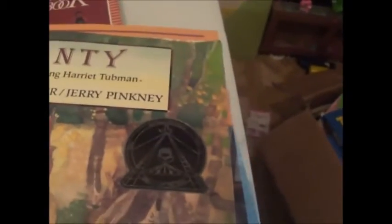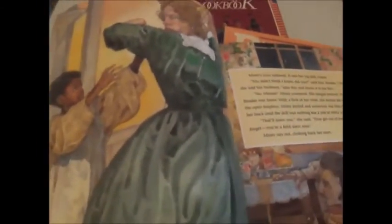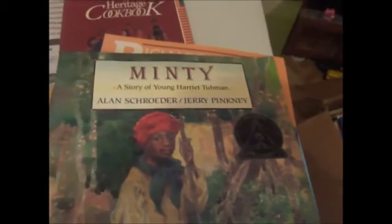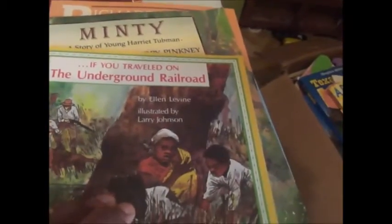So it's got the Coretta Scott King Award. Oh, this one is just awesome. Her and Master's wife. So I'm not gonna give it away, but look for that one. If you traveled on the Underground Railroad.